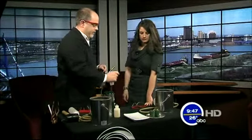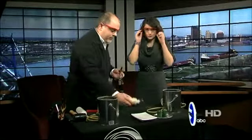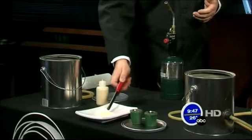Oh, I like it. So combustion requires three things: fuel, flame, and oxygen. You might want to put your safety glasses on. We'll do a little demonstration of that. I brought with me a little organic fuel here. We'll put it on this plate. It's very combustible, and if we add some flame to it, it should combust.